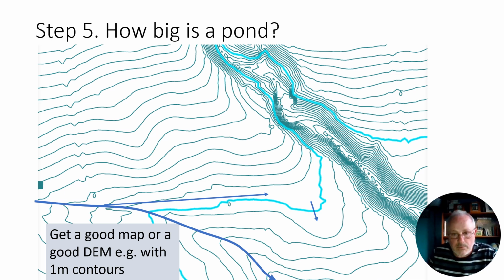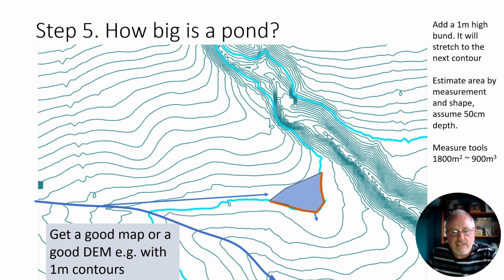So the simple way I do it is water will go in and come out using gravity. So I add a 1 meter high bund to the data. So if I put it right on the contour, I know that that 1 meter high contour will be 1 meter deep with water, and therefore it will stretch to the next 1 meter contour. And then usually it's approximately a straight line, and therefore you can get the extent and volume of a pond. So if it's 1 meter deep, we can assume that the average depth is 50 centimeters.